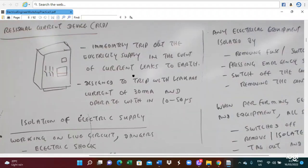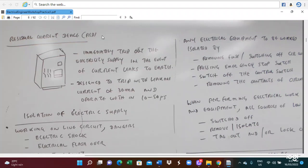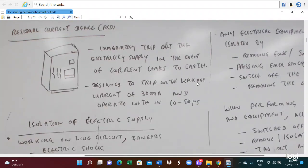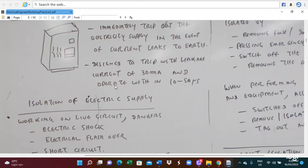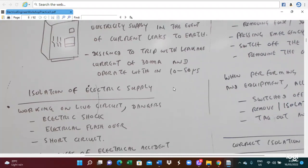In this case, we utilize the residual current device. So this is the RCD, the residual current device. It immediately trips the electric supply in the event of a current leak to the earth. It is designated to trip with the leakage current of 30 milliampere and operates within 10 to 50 microseconds. So this is about it.